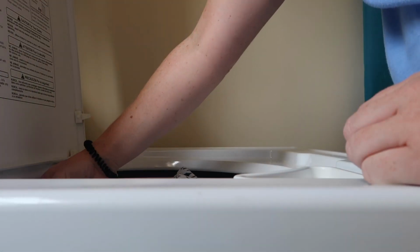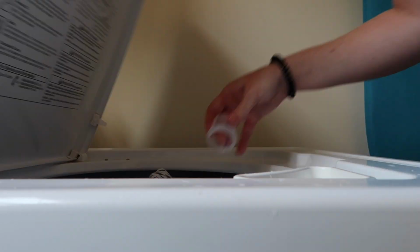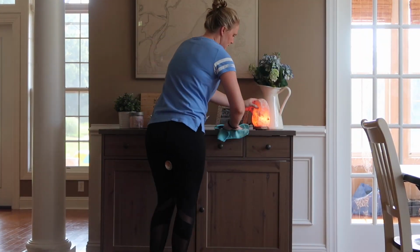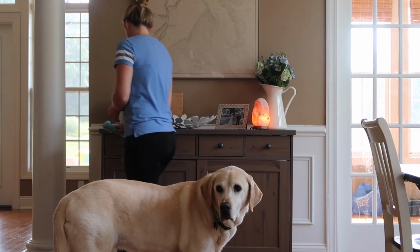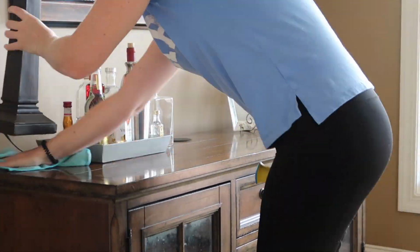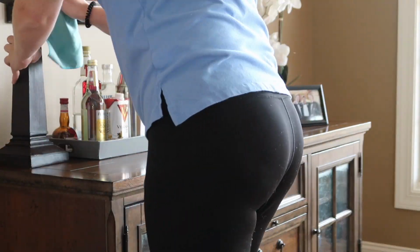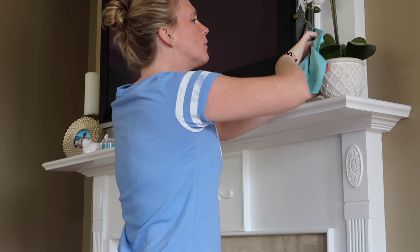I am putting in all of Jackson's sheets now to be washed, and here is our huge pile of Jane's and Jackson's and Piper's laundry. Now I'm going and dusting everything in the living room and in the dining room and in the office, and then that is it for dusting.